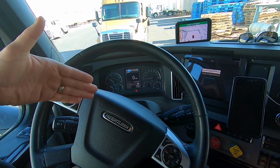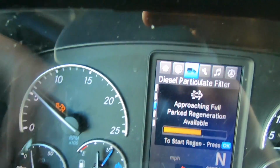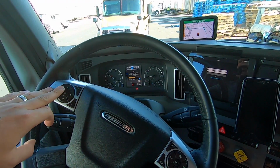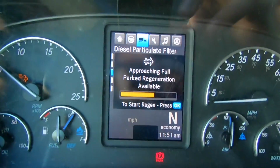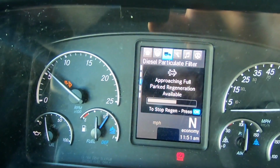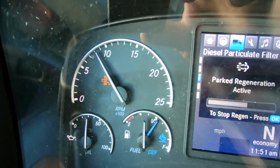When you idle it too long, the DEF blow-by thing starts activating, and it requires you to activate the parked regen. So I'm going to show you guys how to do that real quick on this Cascadia. You control pretty much everything on the steering wheel. So you go over here, you click start regen, okay, and then start regen, okay, and then the blow-by starts blinking, and then the idles will raise up by themselves.